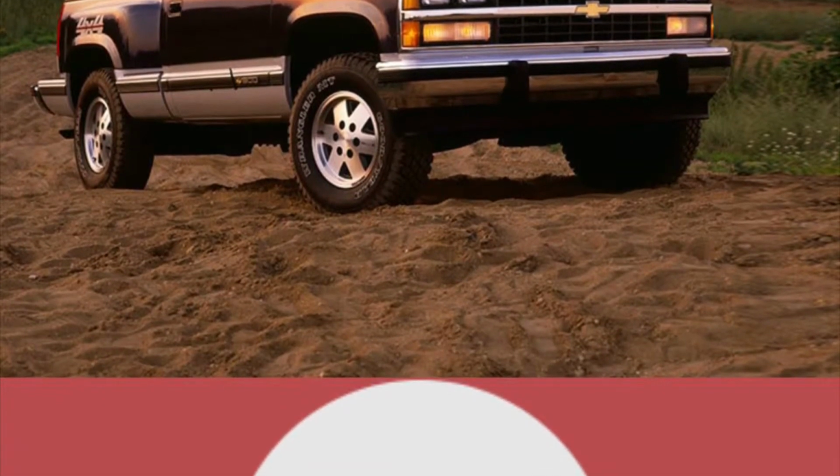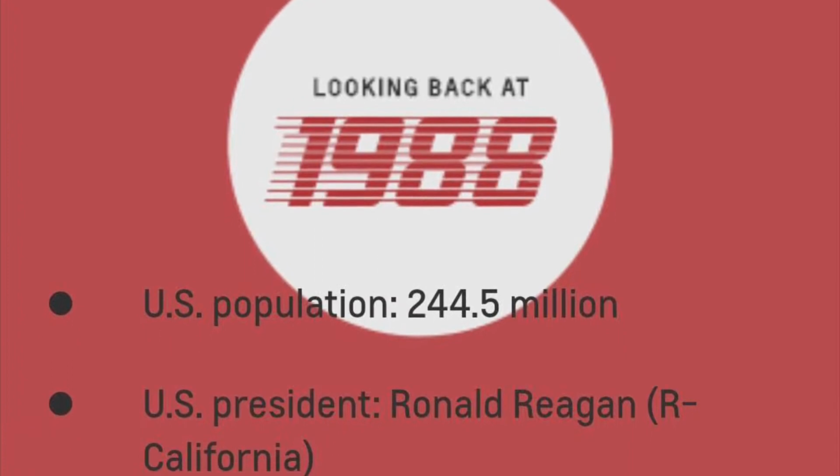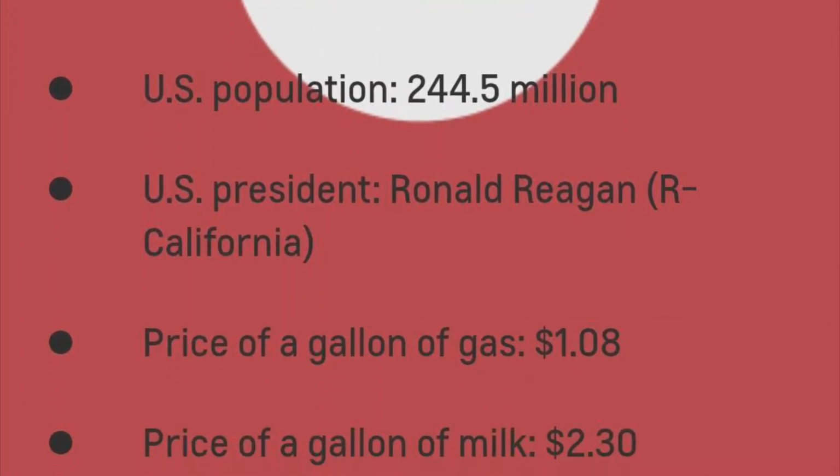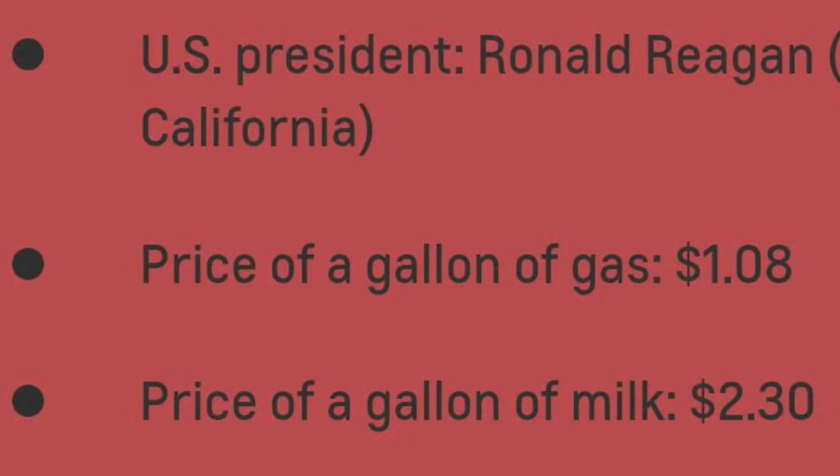So back in 1988 when this truck was first produced, the world was definitely a different place. Obviously the US population was a lot smaller. The price of a gallon of gas was $1.08. Oh man, I bet we definitely miss those days, don't we?